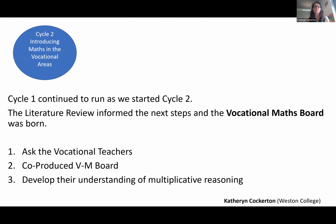From the literature review, we continued basically with cycle 1 while we developed cycle 2. From the literature review, we created this vocational maths board, and as teachers mastered the ratio table, they were able to connect to the vocational teachers to co-produce a maths board made of magnets, which provided manipulatives required to explain particular topics and variables in the vocational area. We used the ratio table to help teachers and learners develop their own understanding of the manipulative reasoning.